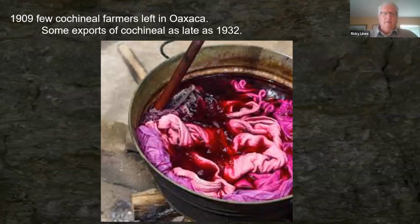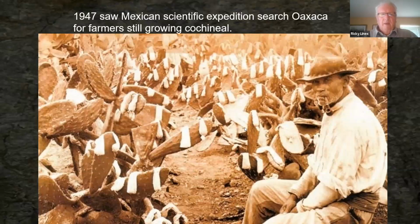By 1909, in Oaxaca, Mexico, there were very few cochineal farmers left. They still had a few exports as late as 1932, here boiling it on a wood fire, trying to get the color. In 1947, the Mexican government sent a scientific expedition to Oaxaca to search for farmers still growing cochineal. They did not want to lose this industry. They didn't want to forget how to do cochineal. And this is a photograph showing some cochineal bugs that have been harvested and put into little bags that'll be picked up and taken somewhere else.